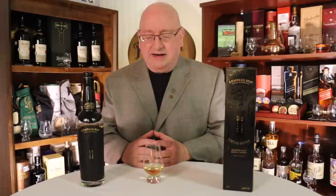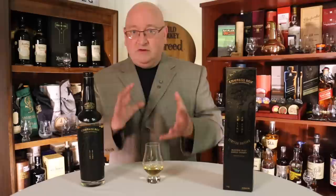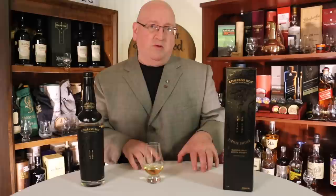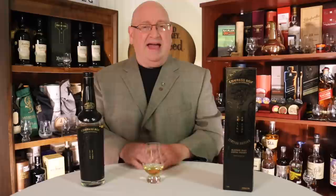This is absolutely fantastic. If you are a peat head, if you're really into smoky whiskeys and you can get this for, you know, $130, I would definitely pick one up. $200? No, I'm not going to go there. I can get the Octomore 8.1 for like $150. And I don't think this is quite where Octomore 8.1 is. But for $130, I would say definitely I would grab it. Absolutely a fantastic whiskey.